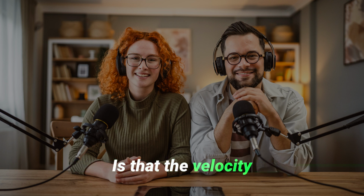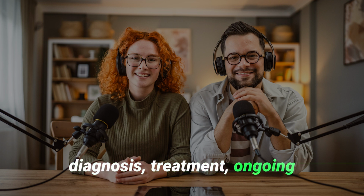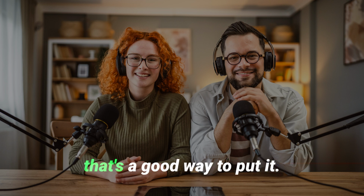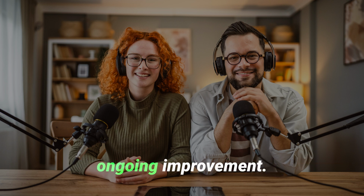Is that the velocity advantage idea? Exactly. It creates this virtuous cycle, continuous improvement: mining diagnoses, RPA automates the fix, and AI monitors and optimizes. Diagnosis, treatment, ongoing health monitoring, kind of? That's a good way to put it. It's not just fixing one thing. It's building a system for ongoing improvement.